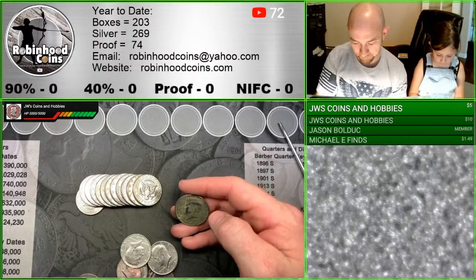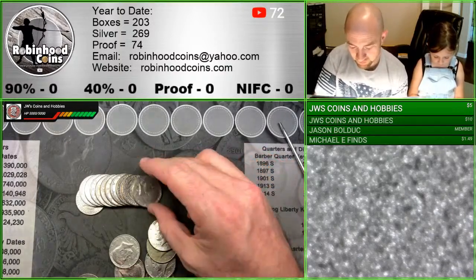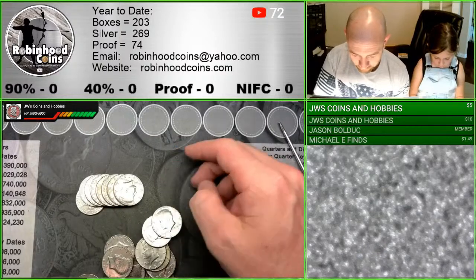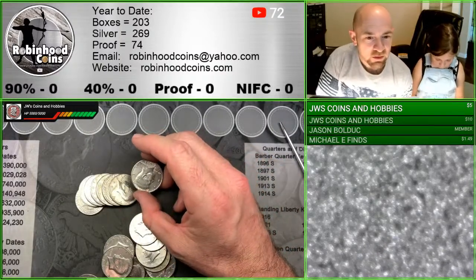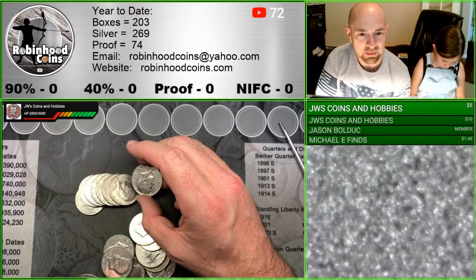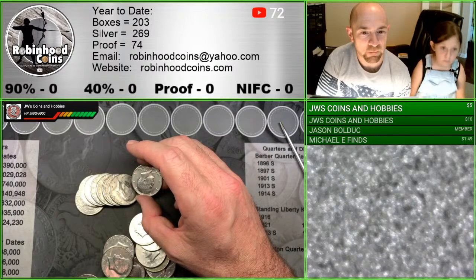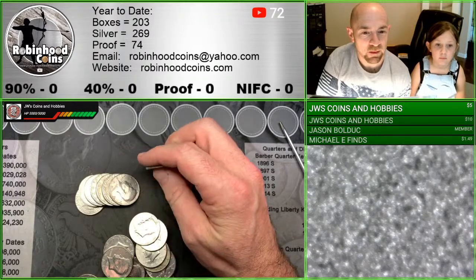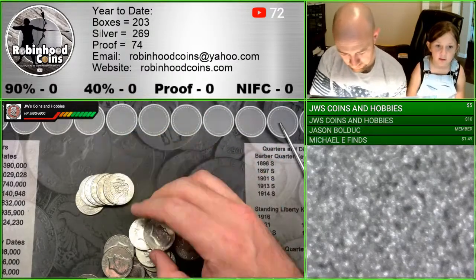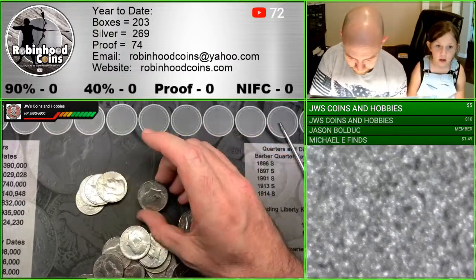It says a roll of readable date. That is awesome. It's hard to find those. Did you buy each roll for $5, or is it $5 each quarter? I think it's just $5 for the whole thing. Either way, that's awesome.